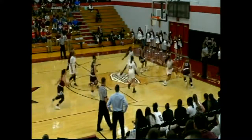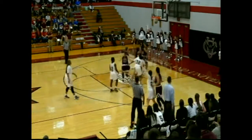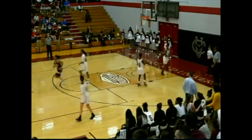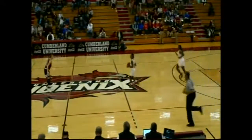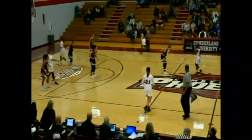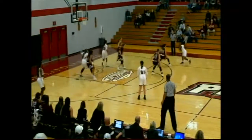On the other end, Campbellsville with the ball coming out of the timeout. Kaiser 3 on the way, and she hits it. Good grief. They are not missing from outside. They are 7 of 8. That's 87% from the three-point line. 38-31 now your score. This could be a lot worse.